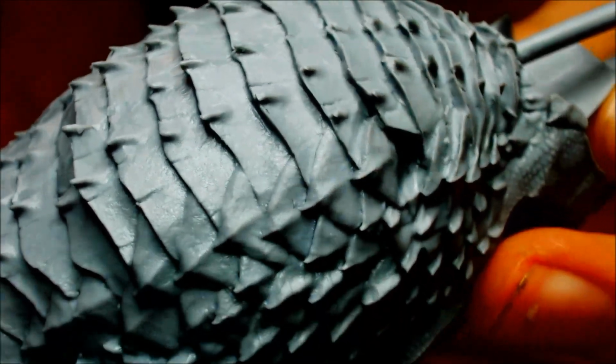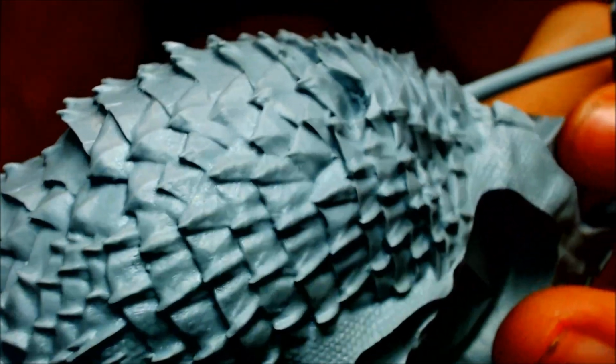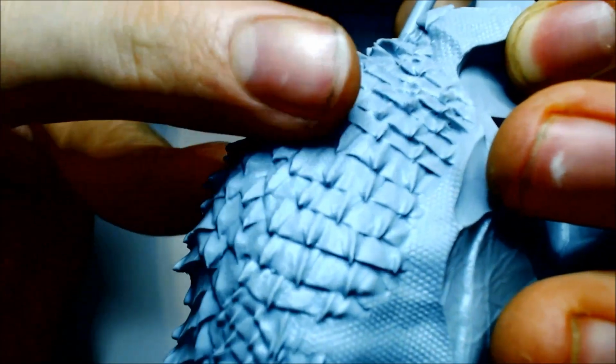So let's have a look at the scale detail. Big armoured platings of the scales. There we go. Oh yeah, don't worry, that is not a mold defect. Spoiler alert. That's where he gets shot.